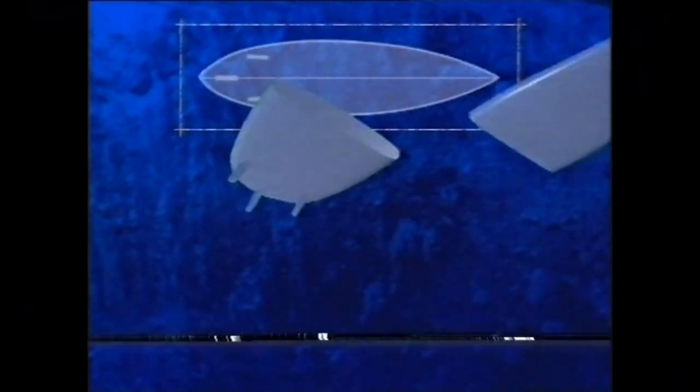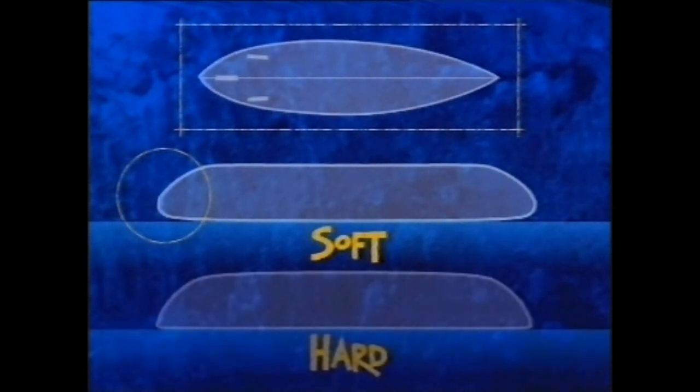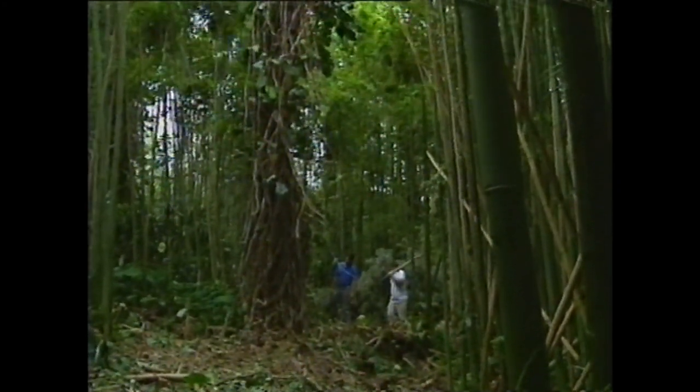The outer edge is called the rail. Rounded or soft edges cause water to wrap around them, so they add grip to turns. Hard rails release water swiftly, so they increase speed but reduce control. Rocker, rail, bottom contour, tail and fin are the basic elements in the art of board design. But the search for the perfect board begins with raw materials.